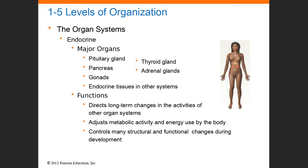The pancreas, although it's part of a digestive organ, it's considered an endocrine organ. It produces insulin and glucagon for blood sugar regulation. The thyroid gland is another endocrine gland. It produces hormones that control metabolism.